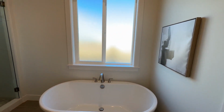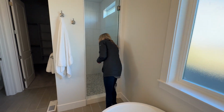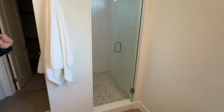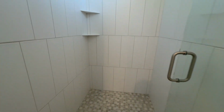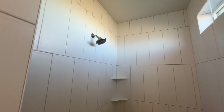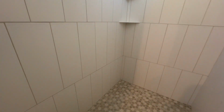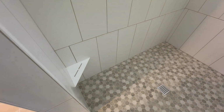Simple bath, translucent. Take a look at that shower though, that's nice. I like the white to it. There's a light in there as well. No shave shelf. No, there is a shave shelf. You gotta go around the corner more. Oh, there sure is, look at that.